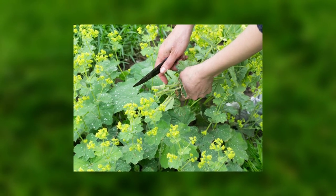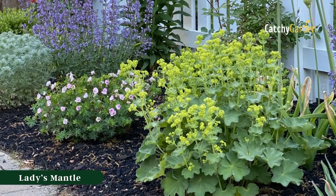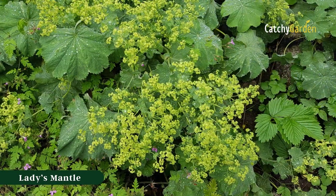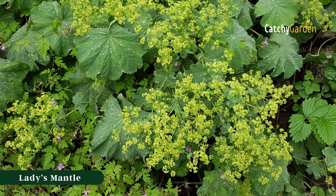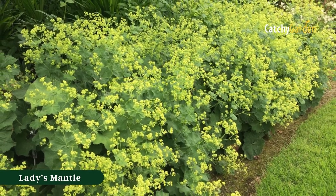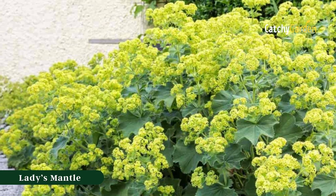You shouldn't have to water it more than once a week after it's established. Protect your plants from the sun by placing mulch around their foundation. This will keep the plant hydrated without suffocating it. A highly adaptable plant, Lady's Mantle thrives in USDA plant hardiness zones 3-8.